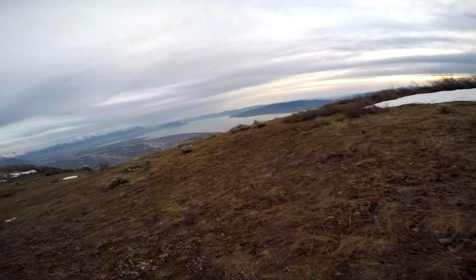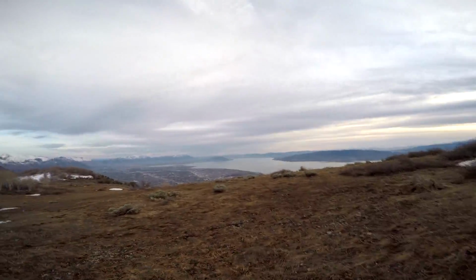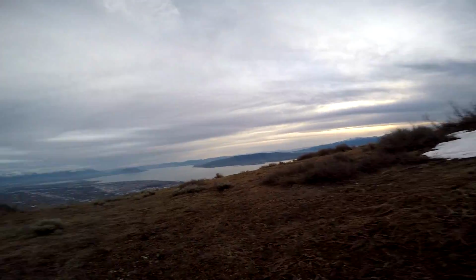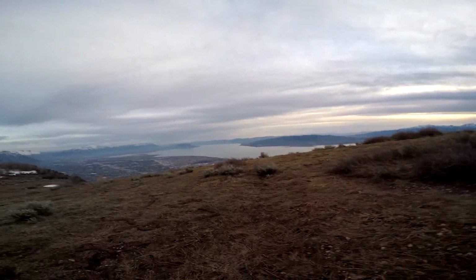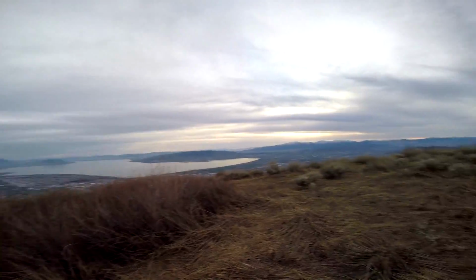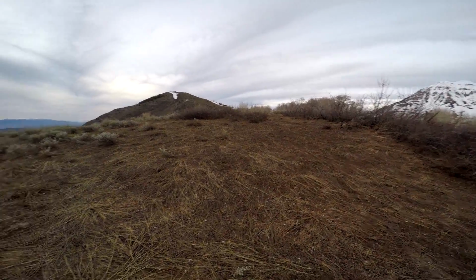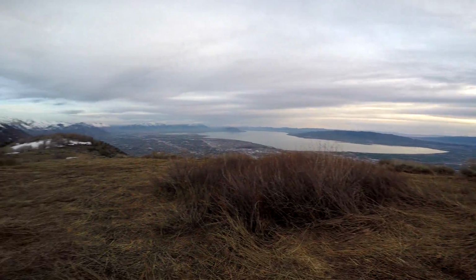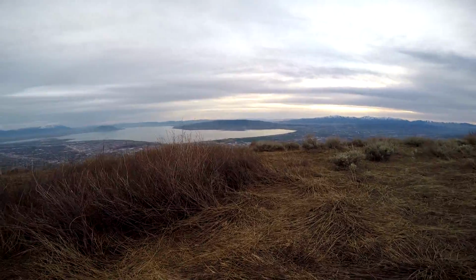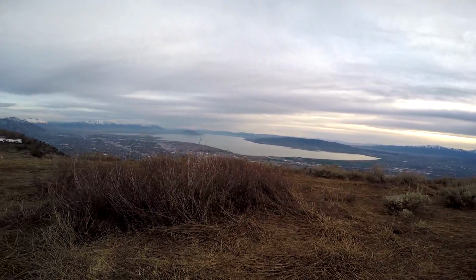Here we go. Let's find us a spot to set a tent. I want to have some brush around me to block any wind that kicks up, but I want a good view this time. Let's get a nice, cool, awesome view. Got some brush around me to block some wind. Not too shabby. I'm up on top of the mountain. And I guess if I set up looking that way, I'll have a heck of a view.